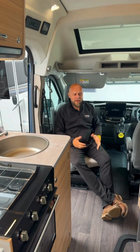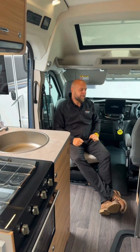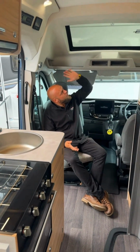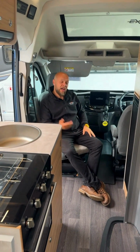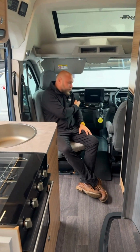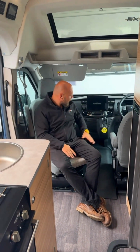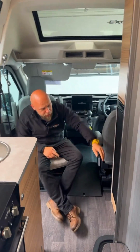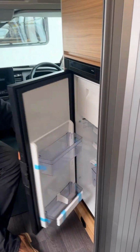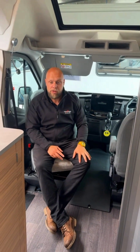Hi guys, so welcome inside the Bailey Endeavour B62. I want to just show you around the front of the vehicle first of all. So we've got this beautiful panoramic skylight here which really brightens up the front of the vehicle. As I mentioned in the previous video, big 12-inch entertainment screen, Apple CarPlay, reverse camera, everything's on that with the automatic gearbox. To the left of me here we've got a compressor fridge which runs off the leisure battery, and they're very efficient so they can be used off-grid.